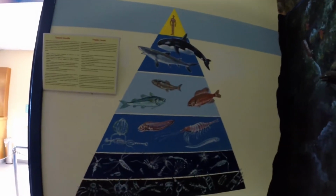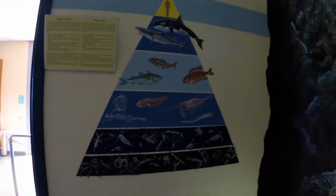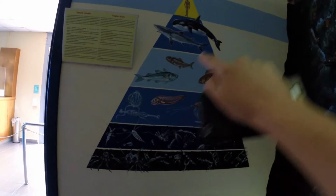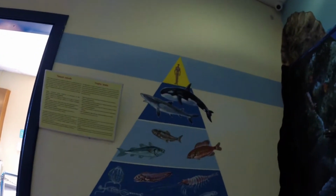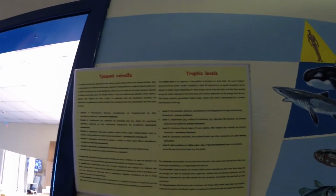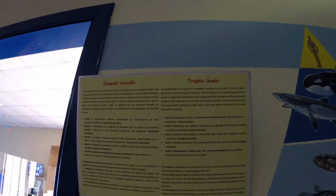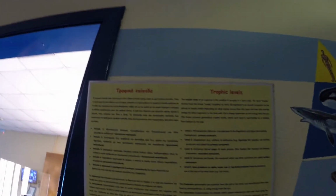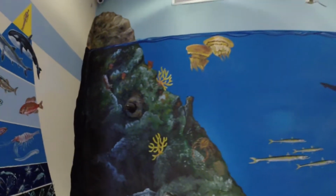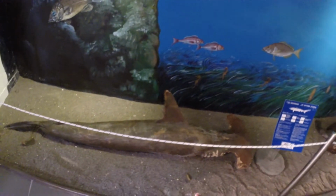And here we have the trophic levels. This is what I was talking about earlier on. Phytoplankton would be at the bottom, zooplankton next. Here we have the others, and they just get bigger and bigger, and man is right on top. Because if you think of the highest trophic level, that's when you have no predators whatsoever. And so, of course, that's what puts everything else under us because we control a lot of the environment's outcome.